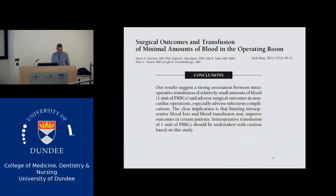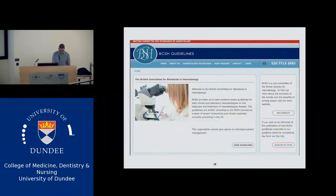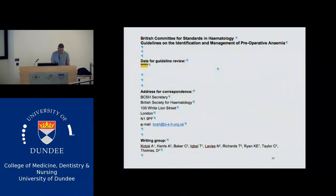Think carefully before you toss in that unit of blood because the patient's hemoglobin is a bit low and they're looking a bit pale. Well, are there any national guidelines to help us manage these patients? Well, there are, and this is a website which I commend to those of you who don't know about it, the British Committee for Standards in Haematology. If you just Google that, you'll get it. There's lots of useful guidelines on there on all kinds of hematological things, and they've obviously produced one on preoperative anemia.